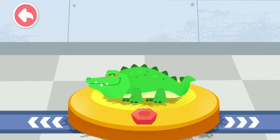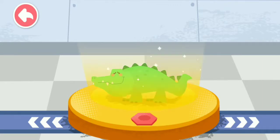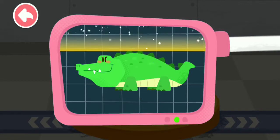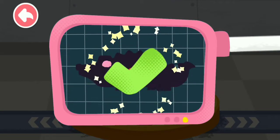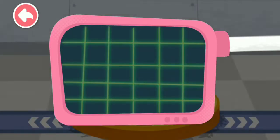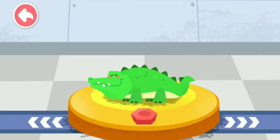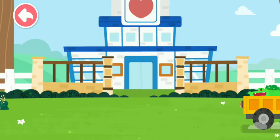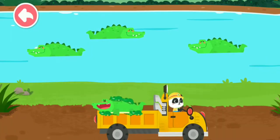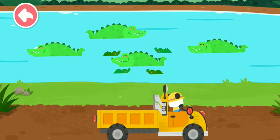Please help examine it. It is very healthy now. You've helped an animal again. Let's take it home. Crocodiles normally live in a river or a lake. Goodbye, crocodile.